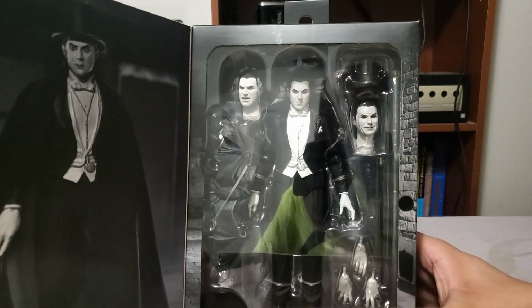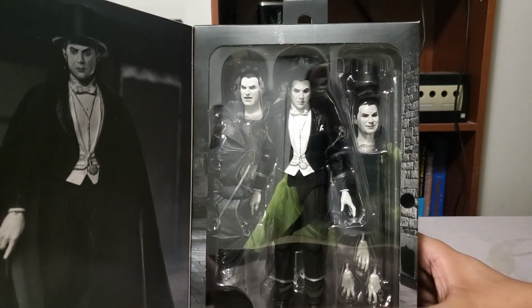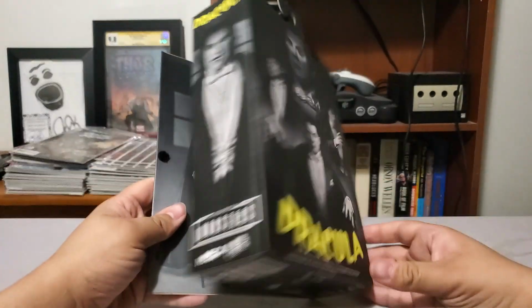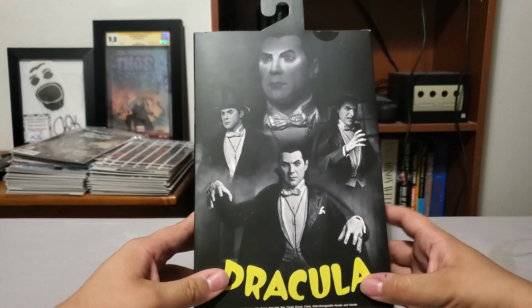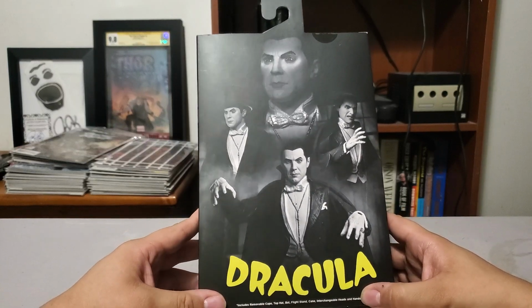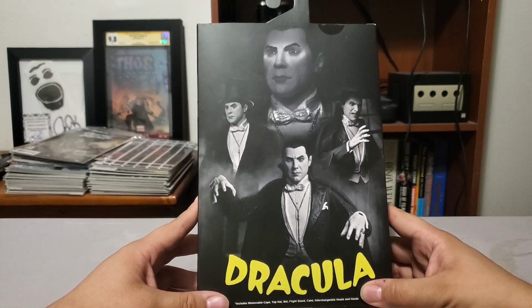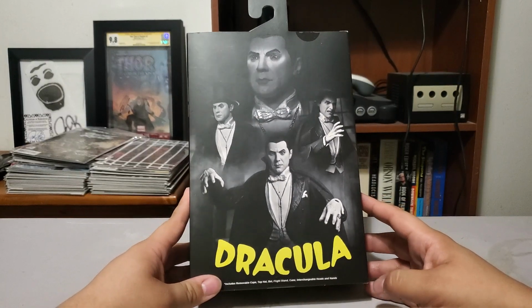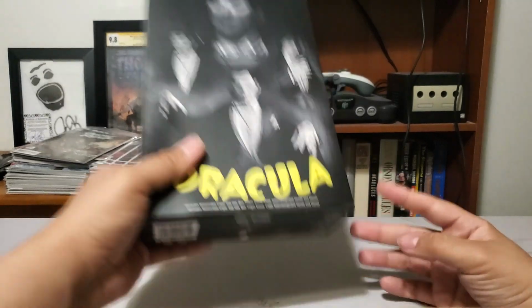But he looks great, a fantastic Bela Lugosi likeness, so I'm not too disappointed with that aspect of it. I just think it's interesting that we got him in the tuxedo as opposed to the more general Dracula garb that we're used to seeing in a lot of the photos and videos. It is what it is, but I picked it up.